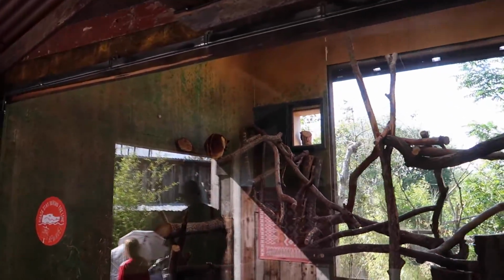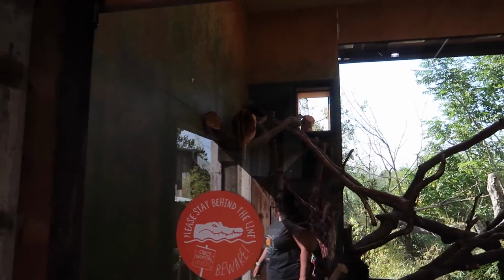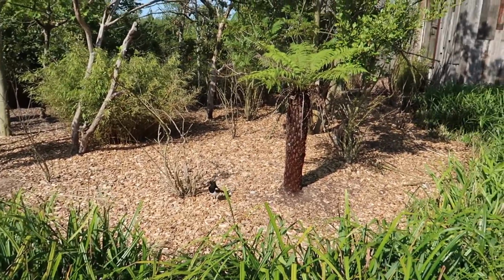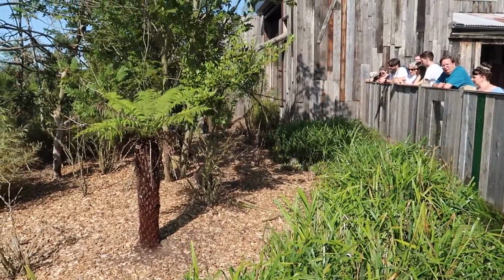Nice view of the kangaroo. Nice stripy back. He's really nice colours. Right, the magpie enclosure's got some dusky pademelons in it. The one's over there.